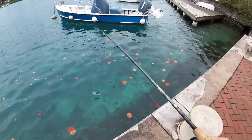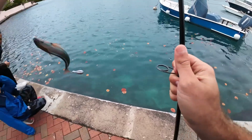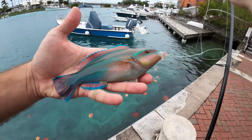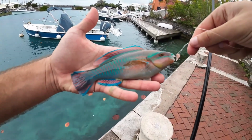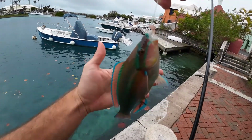Got him. It's another parrotfish, a little one. Alright, so parrotfish number 2, a smaller one. Again, it's either a princess or a striped.